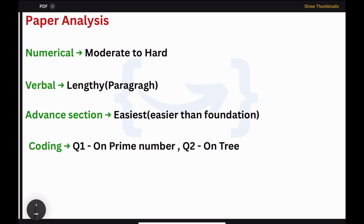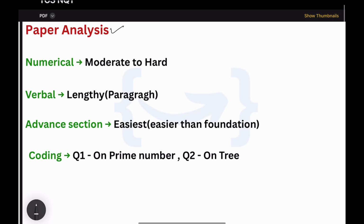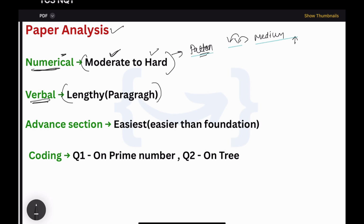So paper analysis. You can see the numerical section was moderate to hard. Now they changed the pattern. Now TCS has changed the pattern and the question level is raised, still moderate to hard in the numerical section, because from the previous few shifts the questions were coming in the medium stage, isn't it? But now they have increased the level of the examination. So verbal lengthy paragraphs were there.